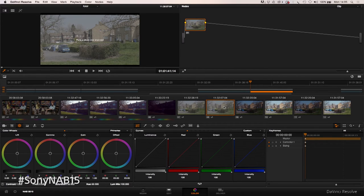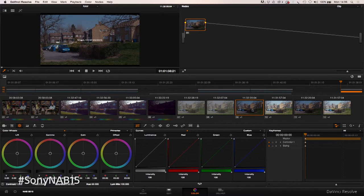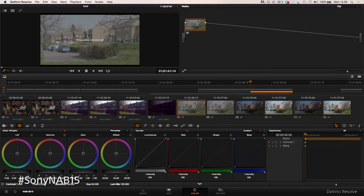Why does it look the same? Because when you bring raw in and you debayer it, in the metadata of the clip is information about the exposure. So the software in Resolve is automatically correcting my exposure. The brightness that I get is the same whether I shot under or over. It normalizes it, and that makes grading really easy. So with raw, our brightness is the same.